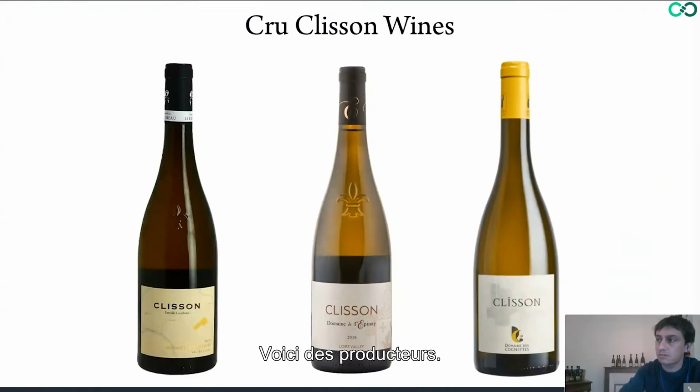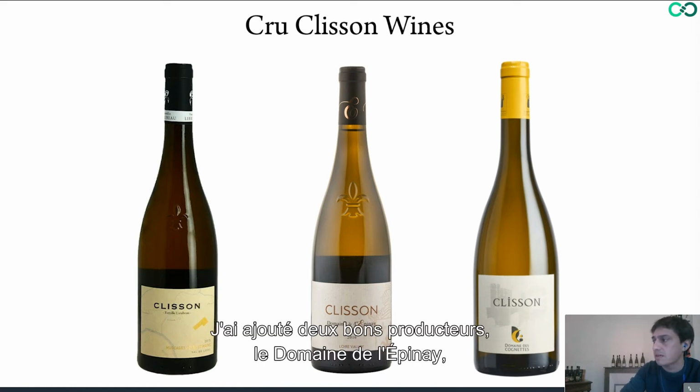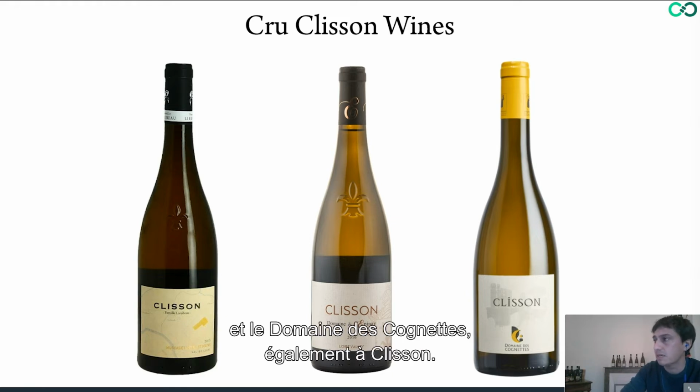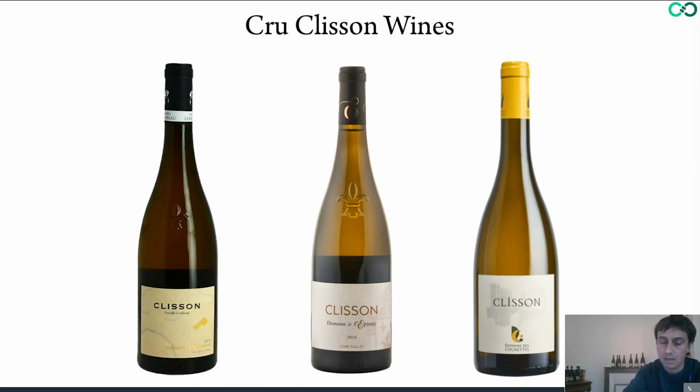So, some producers. Our cuvée is on the left, Famille Hugo, and then I have put two other very good producers, Domaine de l'Épinay in Clisson and Domaine des Cognettes, also in Clisson. We are about 25 producers in this area. The aging is usually 2 years on the lees.